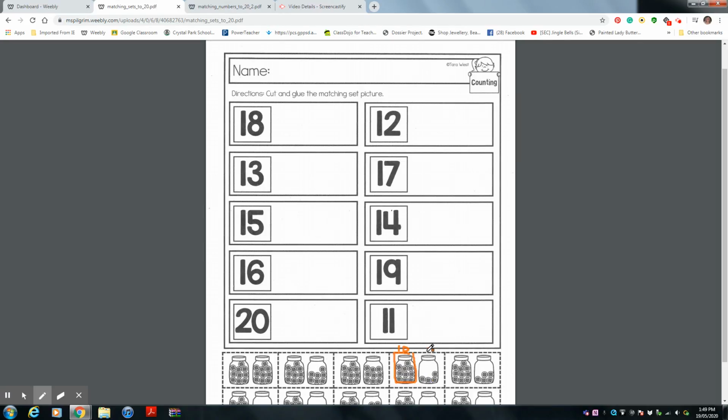1, 2, 3, 4. So, four ones. Four ones and one group of 10 give us 14. So you would cut this one out and glue it right in here, okay? Very simple to do. I think you guys can do it.